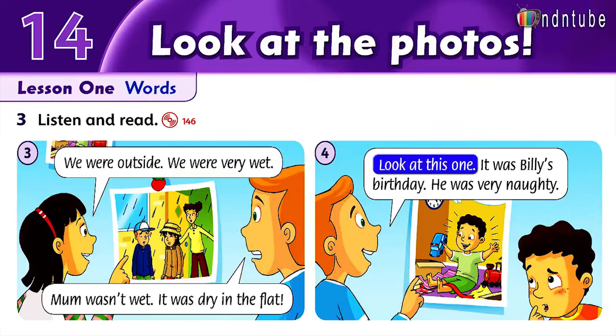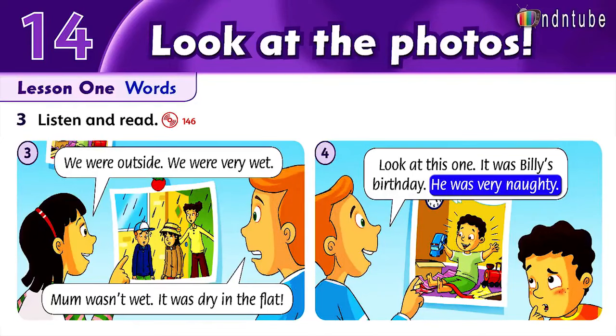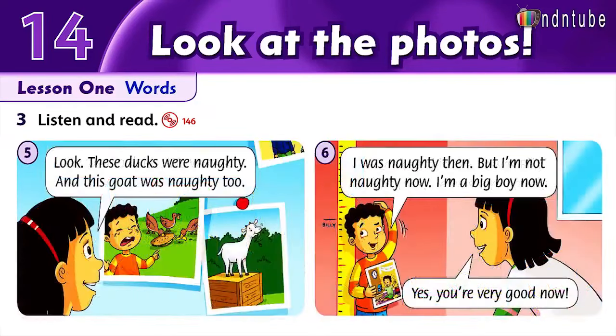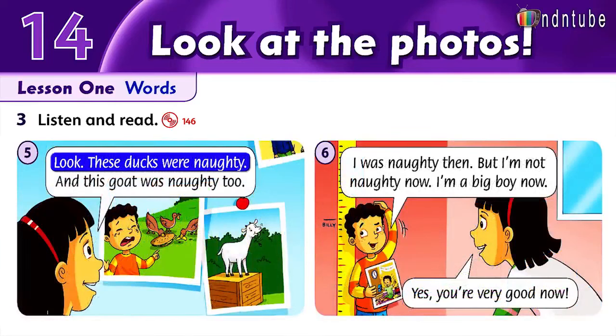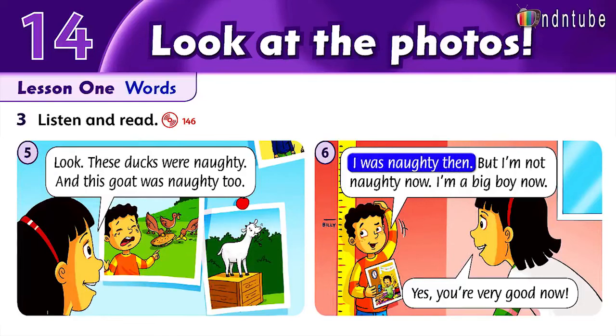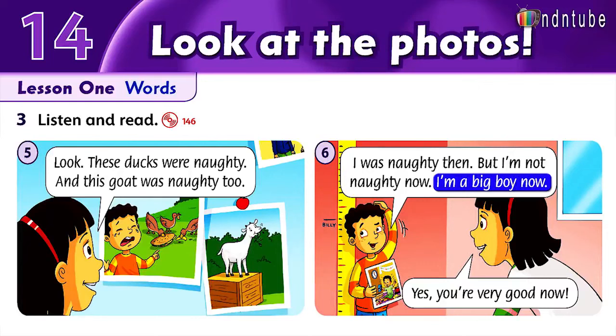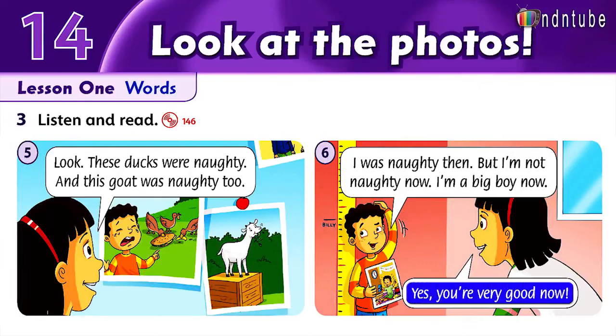Look at this one. It was Billy's birthday. He was very naughty. Look. These ducks were naughty. And this goat was naughty too. I was naughty then, but I'm not naughty now. I'm a big boy now. Yes, you're very good now.